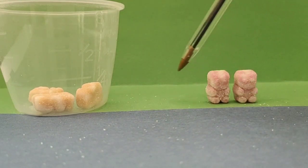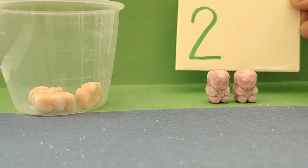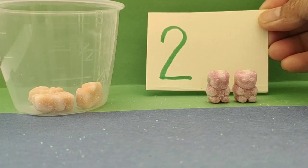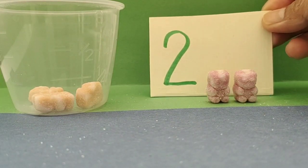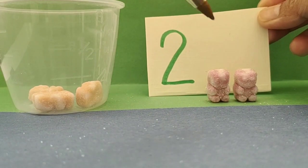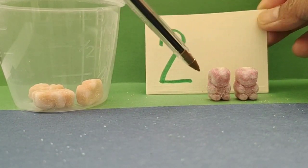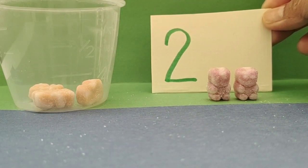How many bears are eating now? Boys and girls, write that number on your paper. Go ahead. How many bears are left eating dinner? Show me your answer. Did you say 2? Did you write number 2? Well, how did you get that answer? Oh, because we see 1, 2 bears left still eating their dinner.